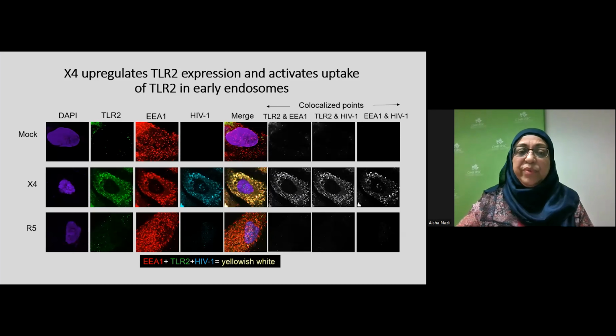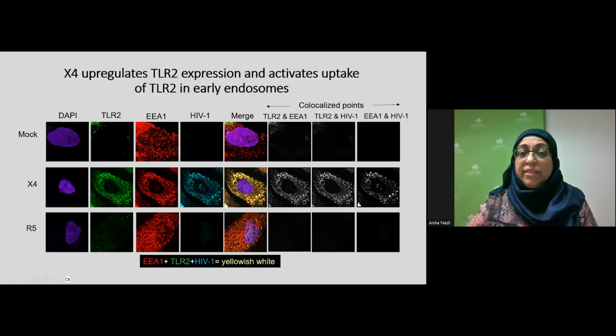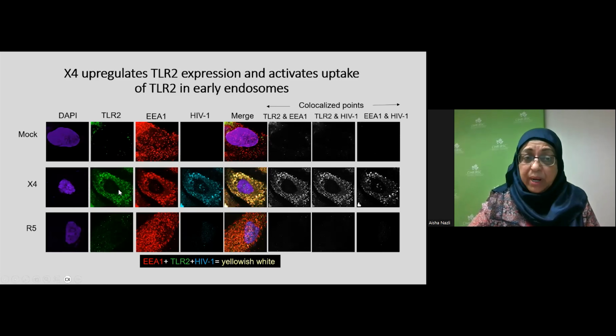To look at TLR2, we stained the cells 24 hours after exposing them to X4 and R5 strains. And we found that X4 upregulates TLR2 expression, which you can see here. The cells were also stained with EEA1, which is an early endosomal marker. We can see that TLR2 is co-localizing with EEA1, which indicates that X4 not only upregulates TLR2 expression, but also activates uptake of TLR2 into the early endosome along with the virus.